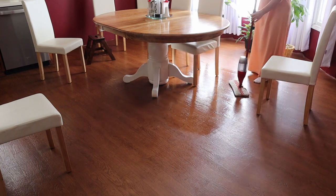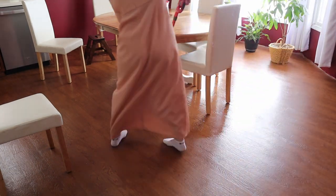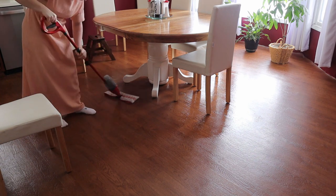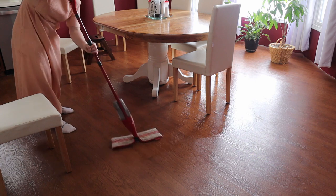It was not hard to mop at all, and I got it done in a hurry. I just really like this mop. The more that I use it, the more I like it.